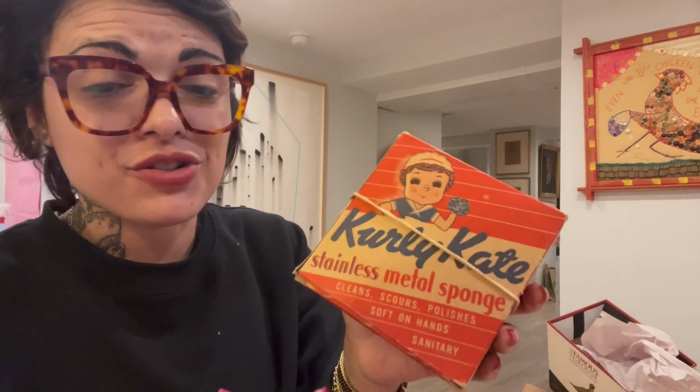I mean, it's got a little damage on the side, and it has the sponge in it, which is cool because a lot of the times I feel like when I see boxes and advertising like this, they're empty. So it's neat that it's got the original product in it. Oh, and that was $8. I don't know if I said that. I'm starting to feel it.